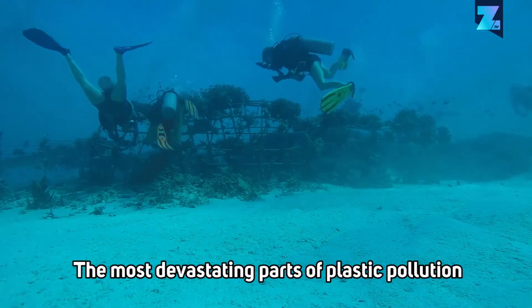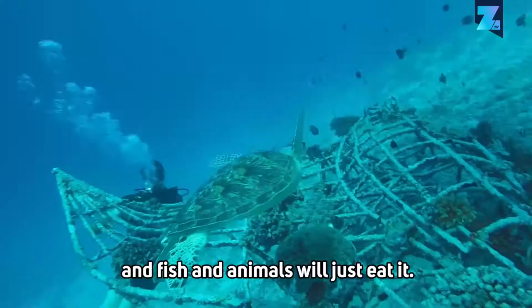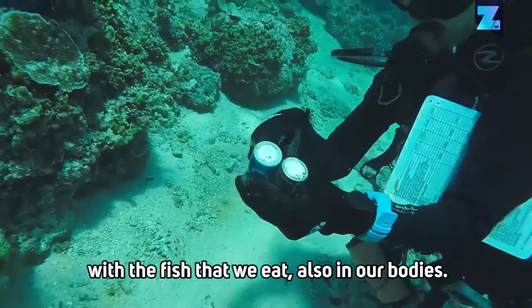The most devastating part of plastic pollution is that plastic does not decay, and fish and animals will just eat it, and ultimately it will go up into the food chain, with the fishes that we eat also in our bodies.